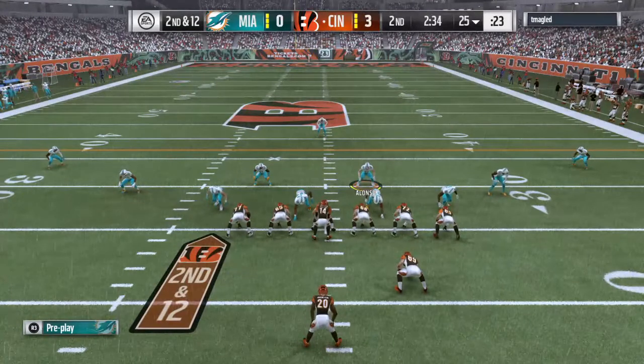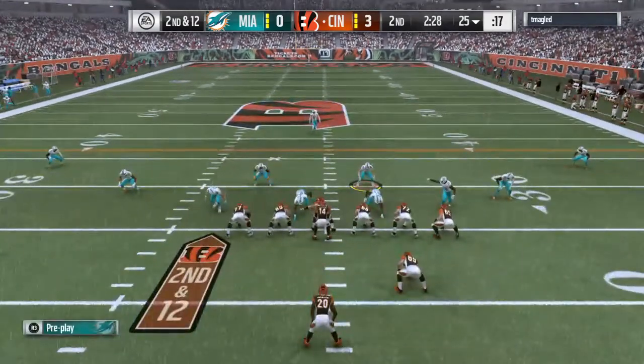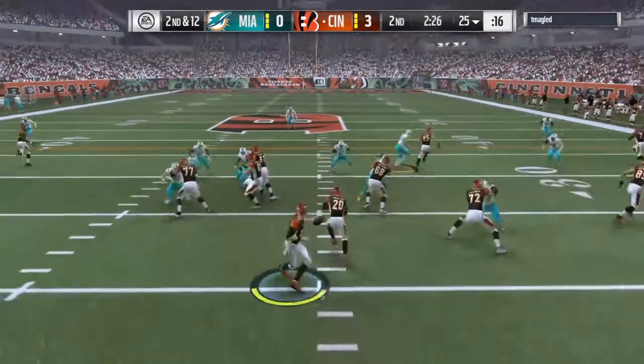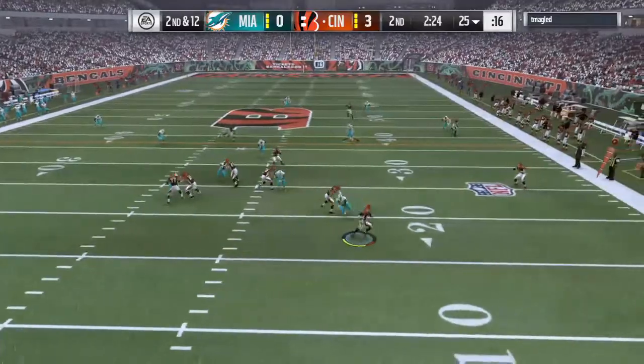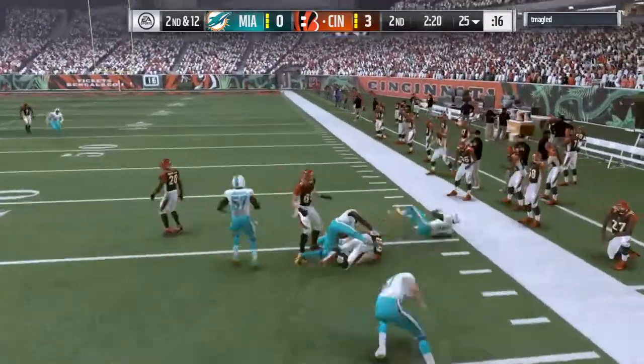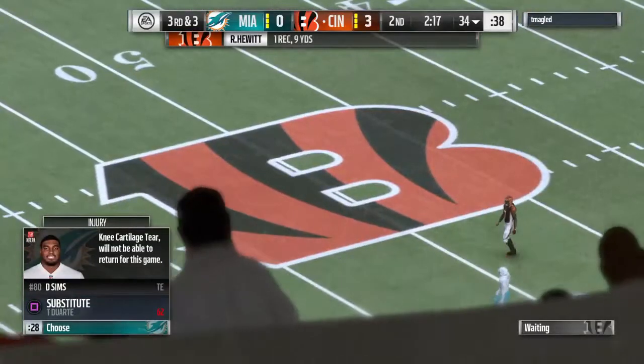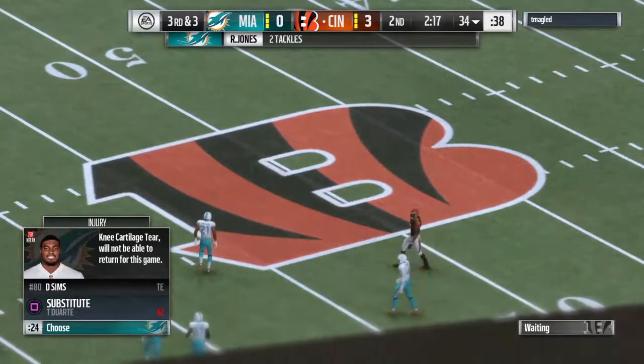They come up in an offset eye. Dalton throwing on second down, and he's going to drop this off to his fullback. And he'll get it up near the 35, right at the 34 here. It'll be a gain of 9, and that'll make it third down.